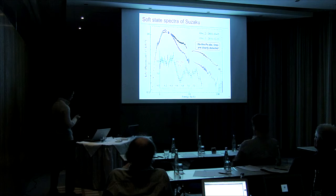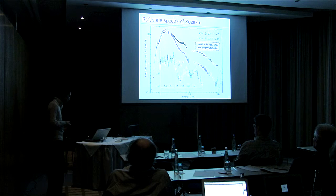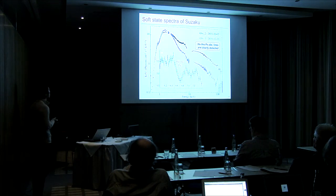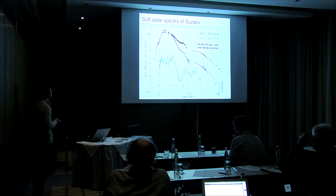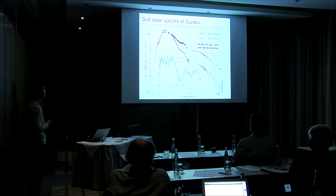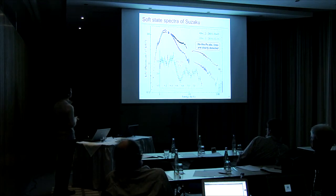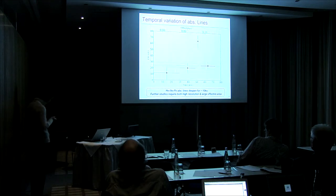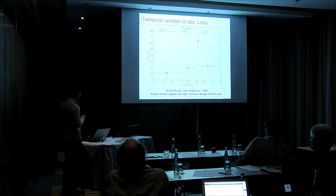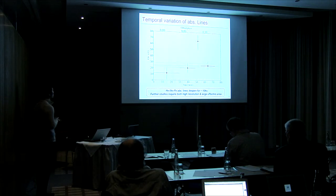This is the Suzaku result of Cygnus X-1, the soft state spectrum. And then you can see here in the black spectrum, this is a magnified one, you can see a deep absorption line from iron. Unfortunately, we found a very deep absorption line for the first time from Cygnus X-1 in the soft state. And then we also can constrain the time evolution of this highly ionized absorption line.